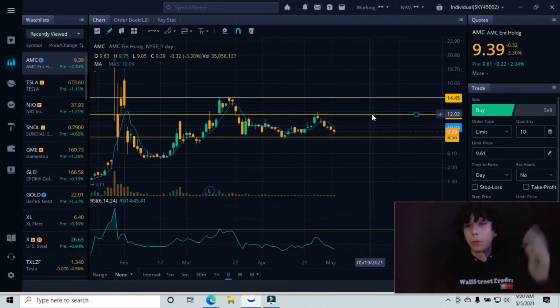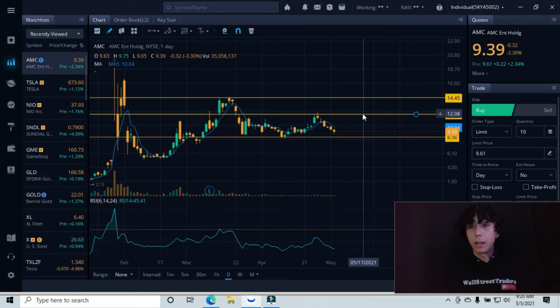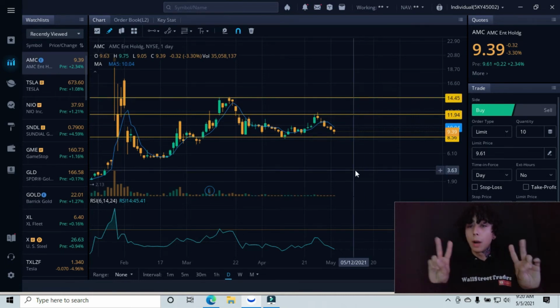As of right now, if we do start turning around right here, we come back up into this resistance, we still want to wait, like I said, until we can break above this resistance area. Once we can break above that, come back down and retest this $12 area, that could be a good ideal entry if we do turn around. Then have your stop loss back on the opposite side, maybe at the 11.36 area. And then your first target would be back up here. So you have two ideal entries, you guys.